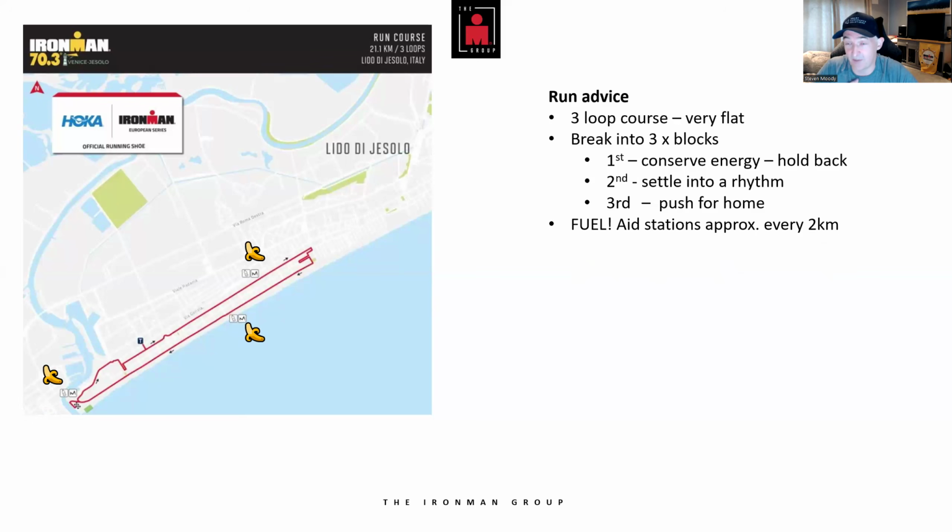So I always try to eat my fill at the aid stations. I never miss it, even if it's just getting water over your head to keep the core temperature down, or in the last couple of laps trying to get some Red Bull or Coke, whatever is going to give you your power boost. Use the aid stations. Pace we've talked about, and then just feed off the crowd energy.